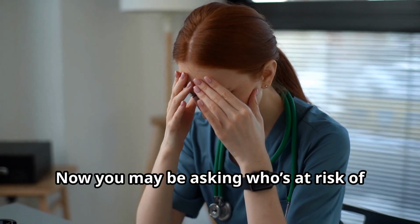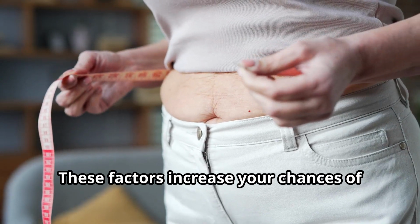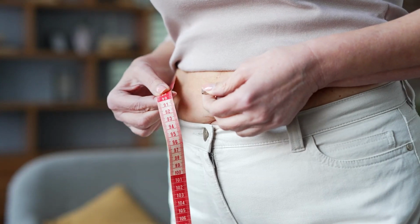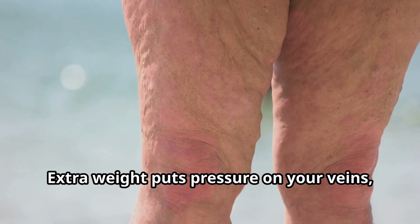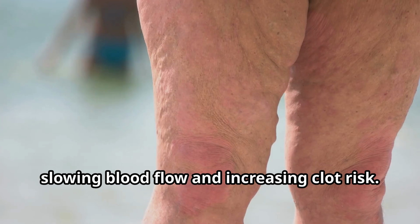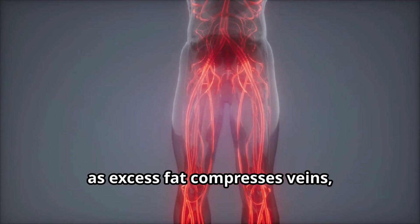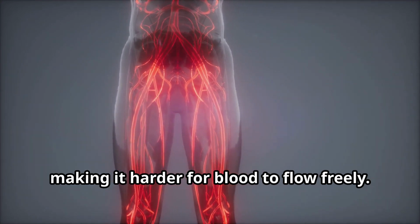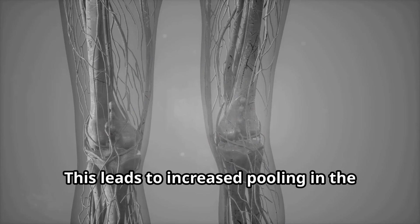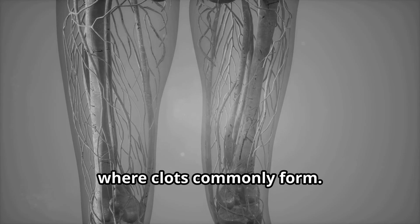Now you may be asking who's at risk of getting blood clots. These factors increase your chances of developing a deadly clot. Obesity. Extra weight puts pressure on your veins, slowing blood flow and increasing clot risk. Obesity is a major contributor to poor circulation, as excess fat compresses veins, making it harder for blood to flow freely. This leads to increased pooling in the lower limbs, where clots commonly form.